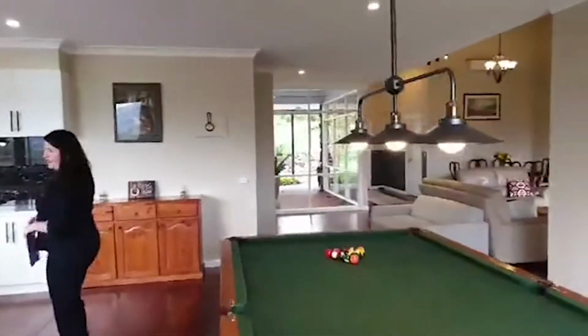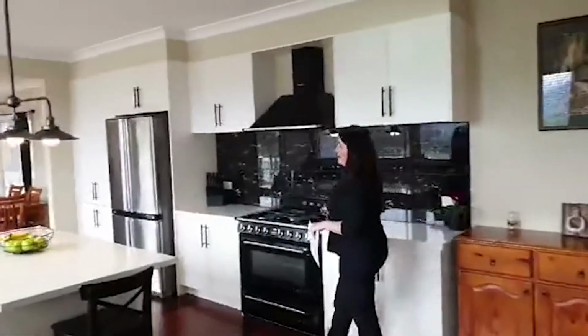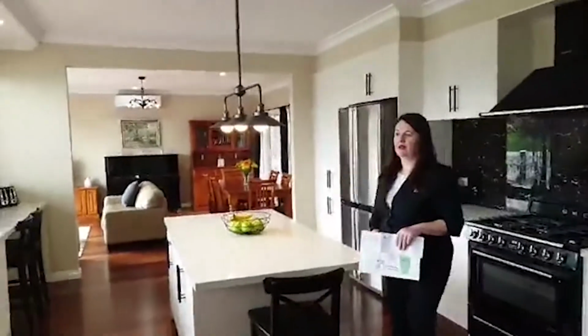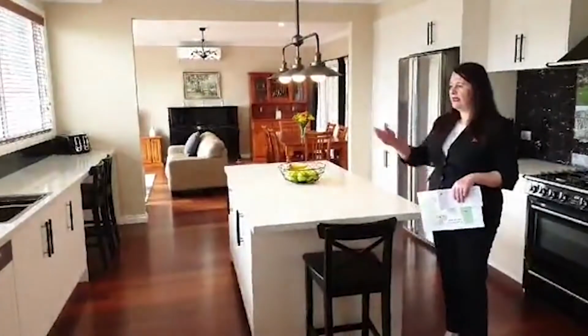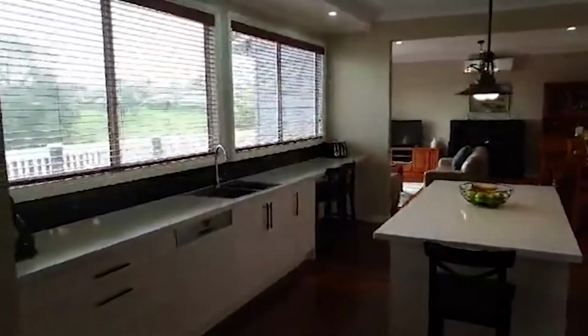So the kitchen's been updated within the last couple of years. You can see you've got that 40mm stone bench top, which is great, integrated dishwasher, and of course that very nice looking Smeg stove.